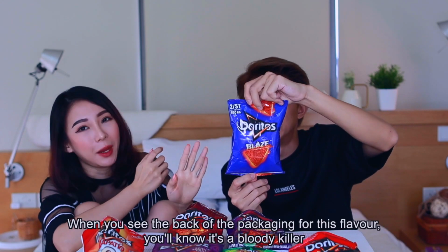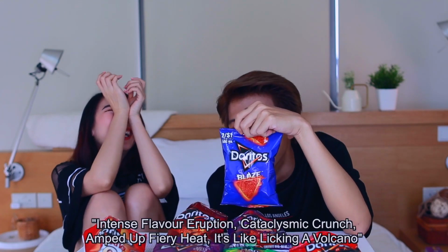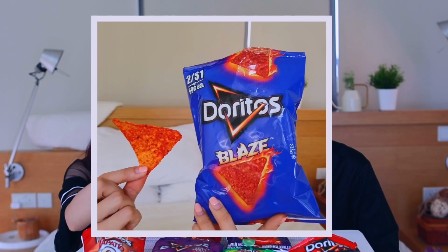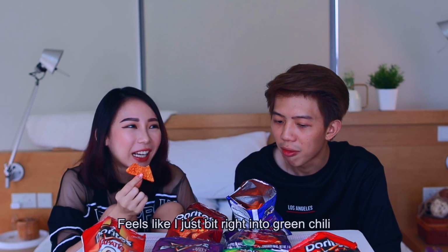This one, when you see the back of the packaging, right, you know it's a bloody killer. Blaze. Okay. Right? Okay. Intense flavor eruption. Catalyst crunch. End of fury heat. It's like drinking a volcano. It's not that red, eh? Maybe our tongue is numb. Oh. I think that is worse.